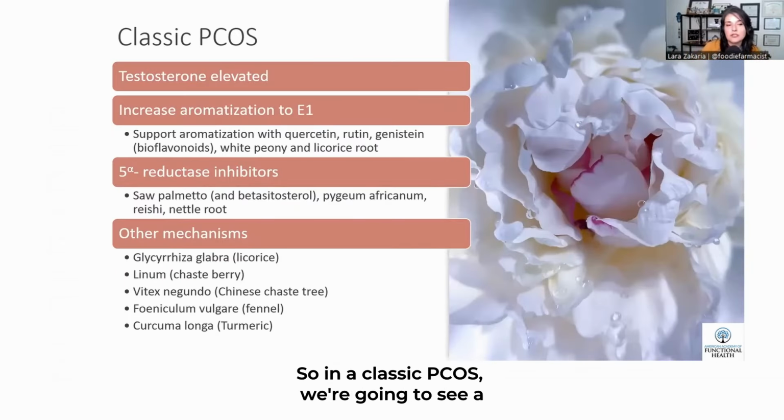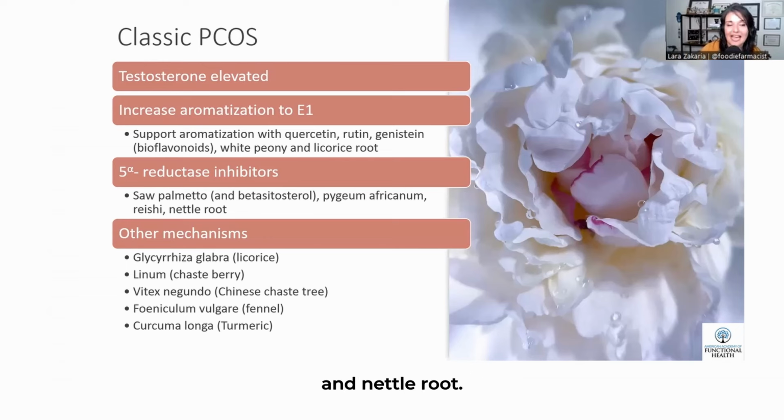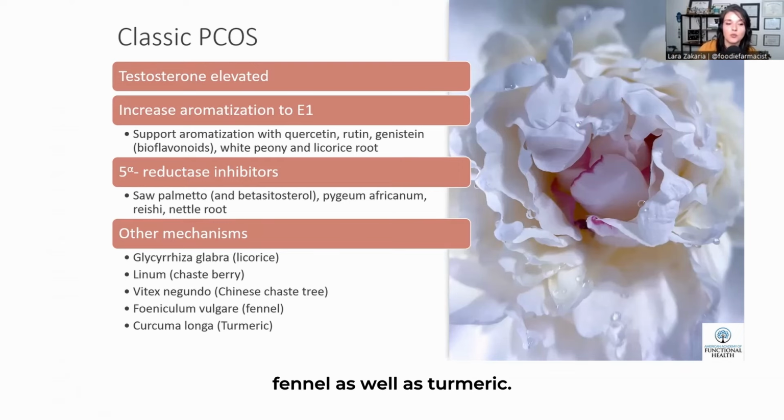So in a classic PCOS, we're going to see a testosterone that's elevated. We're going to see increased aromatization to E1, and we would potentially want to support that aromatization and balance it with quercetin, rutin, genistein, white peony, or licorice. We also, in this case, would want to balance that 5-alpha reductase. We can use saw palmetto, pygeum, as well as reishi and nettle root. And we can also explore other potential mechanisms to support PCOS, like licorice, chasteberry, vitex, fennel, as well as turmeric.